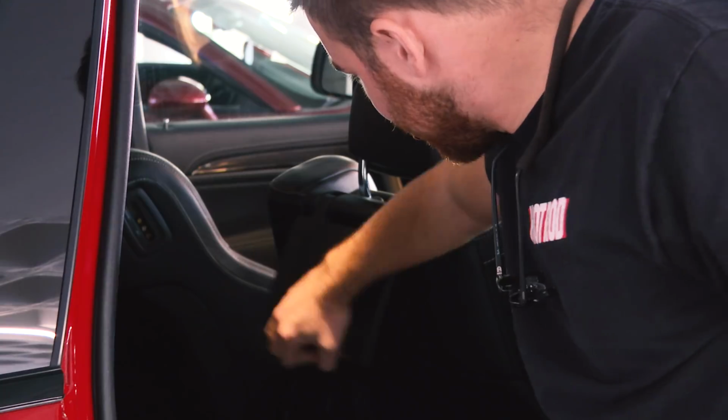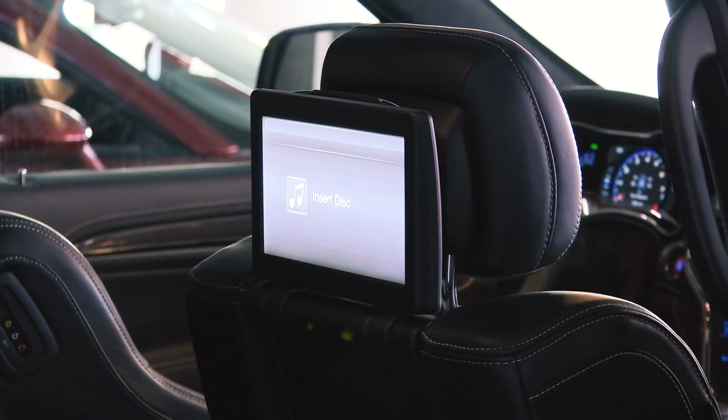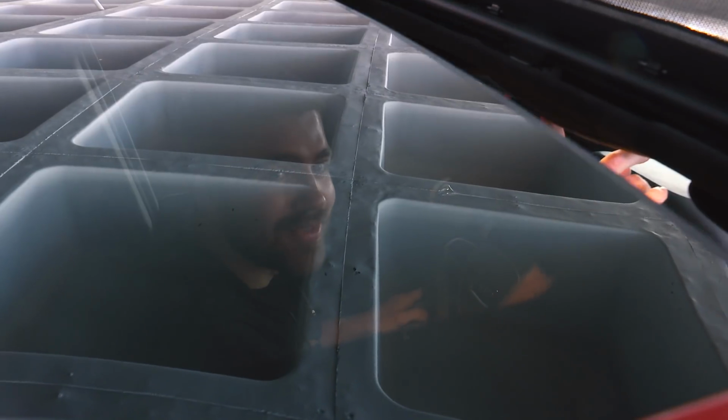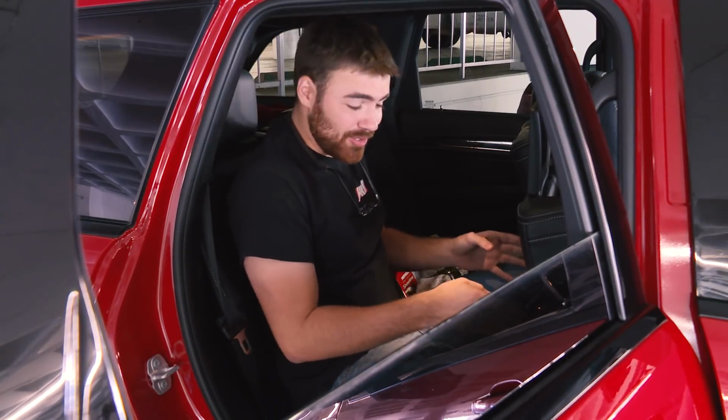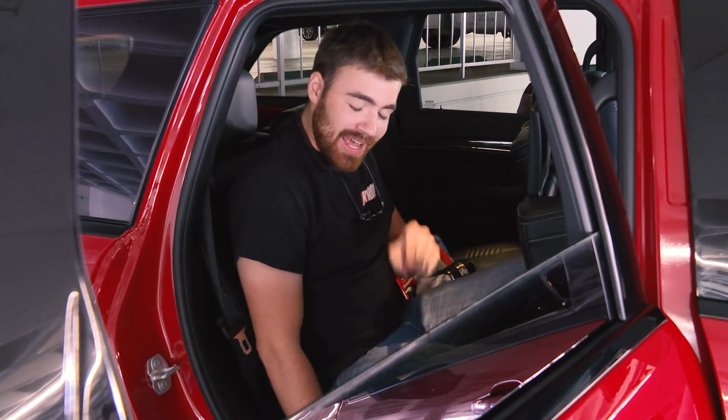You have a DVD player in the back for the kids so they can stay entertained and not bother you. Another thing you get in this vehicle is a full panoramic sunroof and moonroof. So even sitting in the back is pretty comfortable in this vehicle. There's room for your legs. A full-size adult can sit in here, and the back seat even reclines.